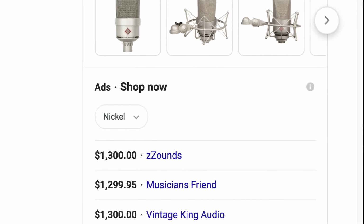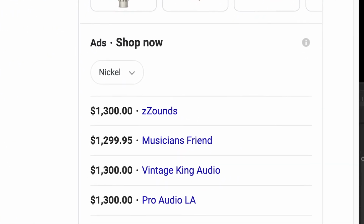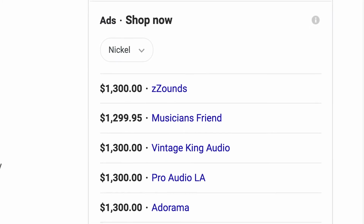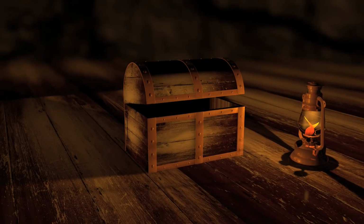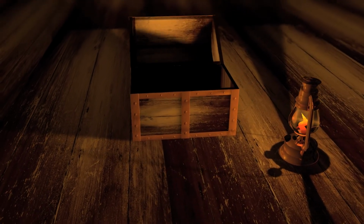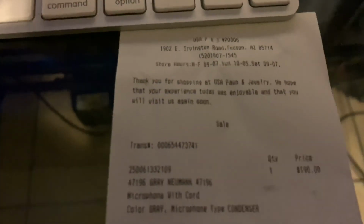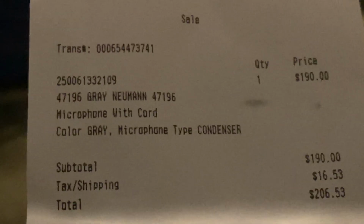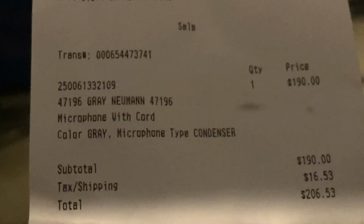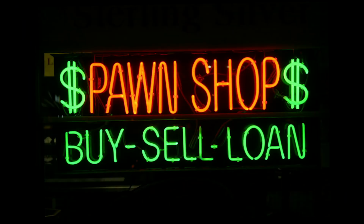This mic goes easily between $1,100 to $1,300 and sometimes even more expensive retail. Used, they can go anywhere from $500 and up, but not with me. I ain't trying to pay all that. This is Treasure Adventures, baby. I only paid a total of $206.53. Did you hear that? $206.53. And I found this bad boy at a pawn shop. You know I love the pawn shop.